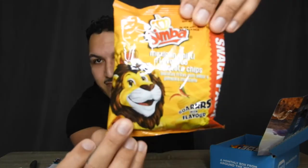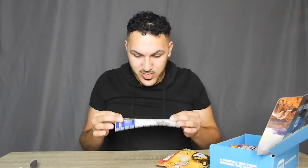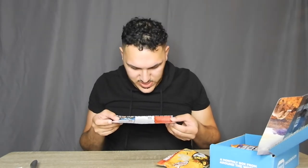Let's see. All right, so the first thing I noticed is they have this bag. It actually says Simba, like the Lion King. Big Lion King fan out there. And what is this? I don't even know what this is. Huh. Go figure. They didn't put what this is. So I guess we're just gonna have to take a guess. So this is Mexican chili flavored potato chips. Give it a try.